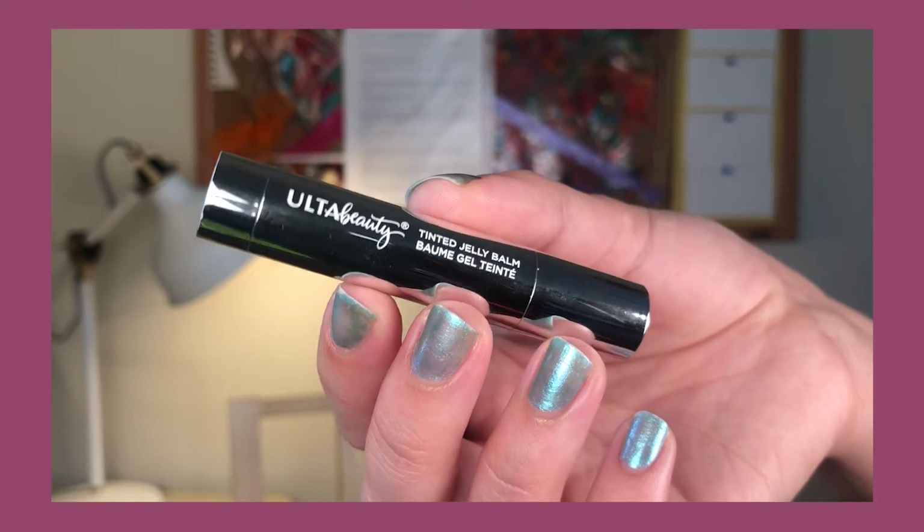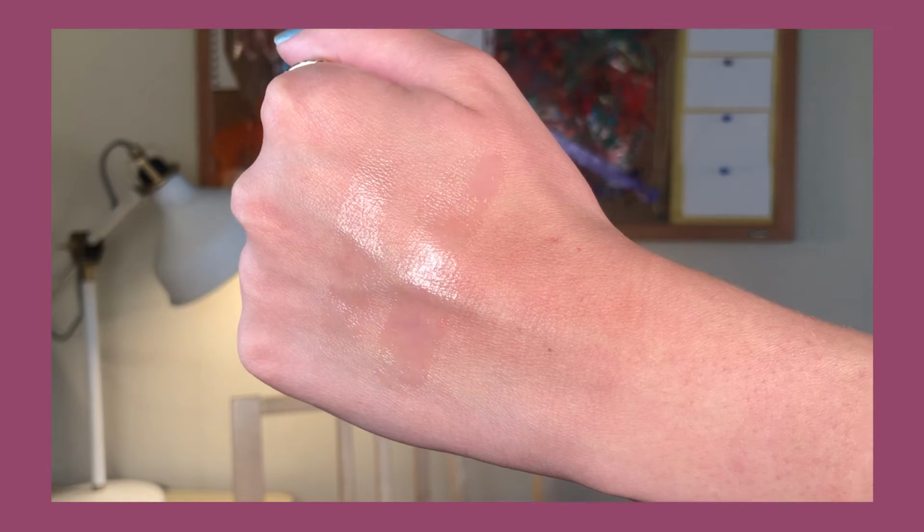Another glossy lip product that I brought with me is the Ulta Beauty Tinted Jelly Lip Balm. This is beautiful. It's so glossy. It really is just lip gloss in a tube, like straight up gloss. It's the grape shade, but really it's just a scent. There's not very much color to it, and it's very easy to apply. Don't need a mirror, just smudge it all over, and juicy lips for days. It's a great find. I'm very happy with it.